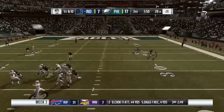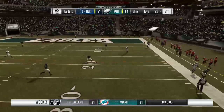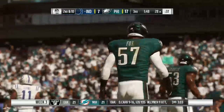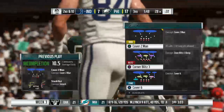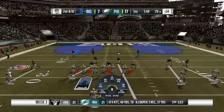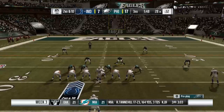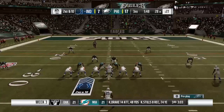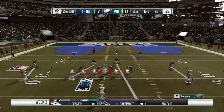To throw is Luck. And they're not able to hook up there. Incomplete. T.Y. Hilton, the intended receiver. That'll bring up second down. Let's face it, you can run the route tree as many times as you want, get in sync, practice it, do all those things. But once you get to game speed, it doesn't always time up quite that well. That one goes incomplete.